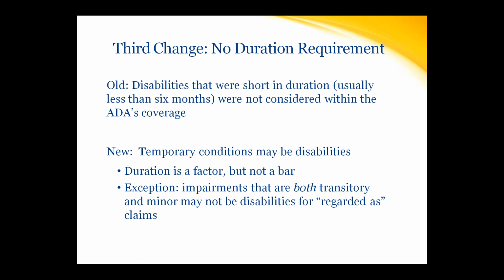But if the claim is a failure to accommodate claim, then there's no limitation that excludes impairments that are transitory and minor. So duration can still be a factor for the courts to consider in determining whether an employee has a disability, but duration is not a bar that it used to be.